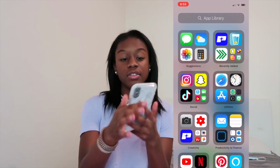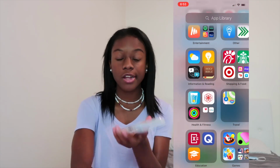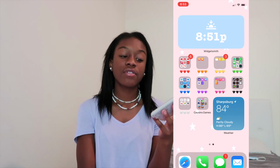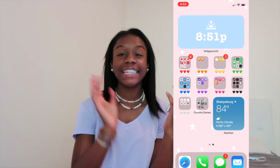And then I have this part of my phone, my app library. I know some people really use their app library, but I do not use my app library at all. And then at the bottom of my phone, I have Safari, my call app, my messages, and my email. And that is it for what's on my iPhone X.